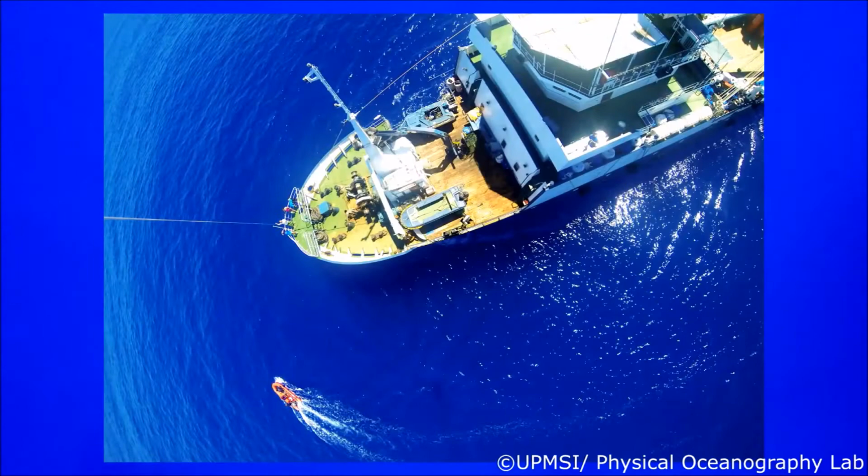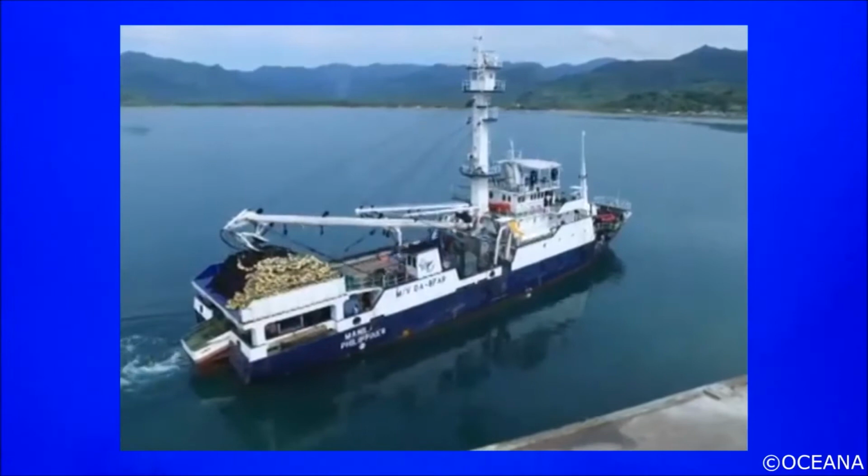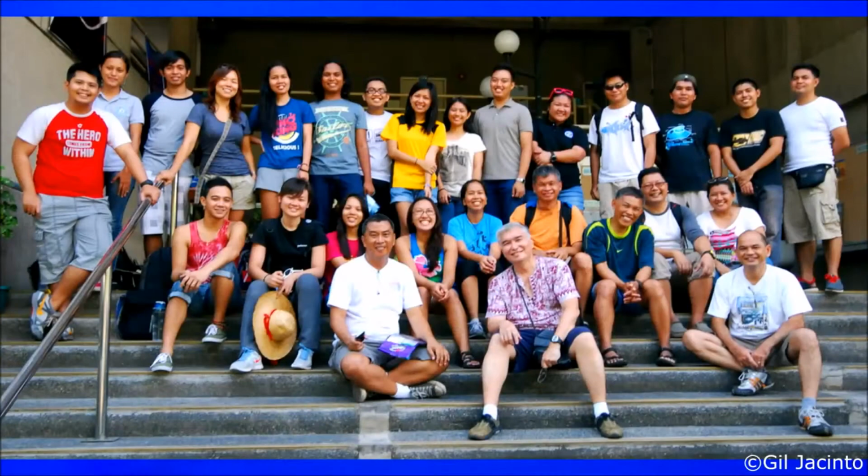Just a few years after the country's legal claim of the Benham Rise Extended Continental Shelf, the Department of Science and Technology funded the first exploratory cruise to the Benham Bank in 2014 and the subsequent expedition in 2016. These cruises carried a group of researchers and scientists to unfold the marine biodiversity of the Benham Bank summit for us to marvel.